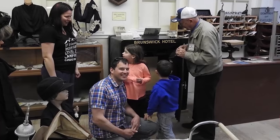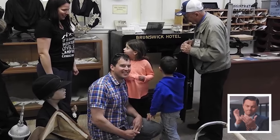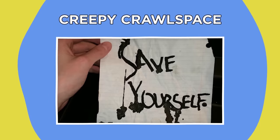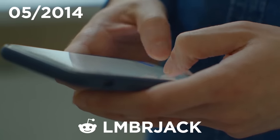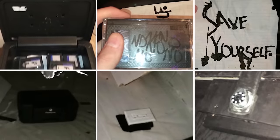While the contents might not seem all that exciting, the most interesting secret revealed in this case was Stephen's hidden talent for code cracking. Creepy crawlspace. In May 2014, a mysterious Reddit user under the moniker Lumberjack shared a series of photos documenting a saga of disconcerting discoveries.